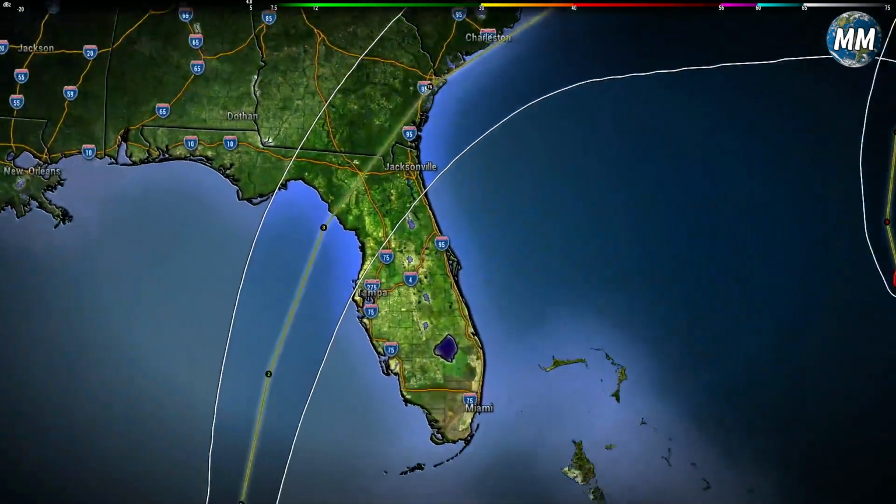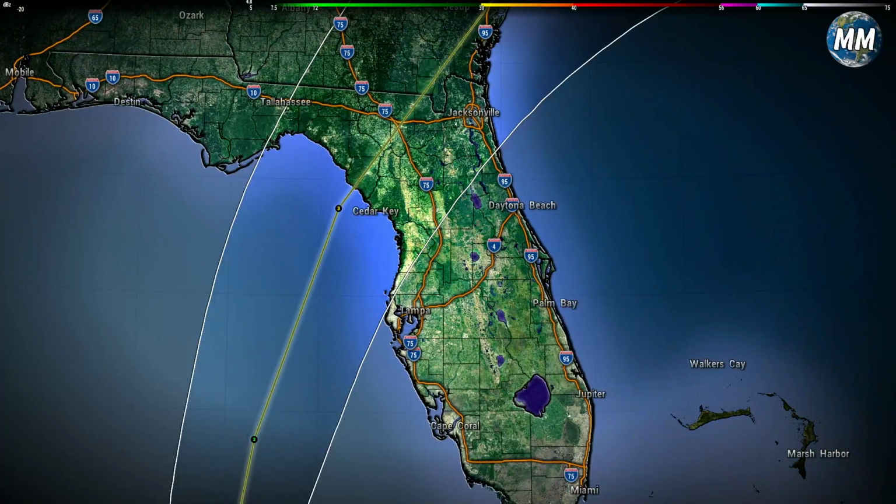Going to zoom in on that track for you right now. That center line would take it towards the Big Bend area of Florida as a major hurricane, a category 3, with winds of 115 miles an hour early on Wednesday morning, just north of the Cedar Key area. That's what we call the Nature Coast, the Big Bend of Florida there. Other areas would include Perry towards Apalachicola and south towards Crystal River.